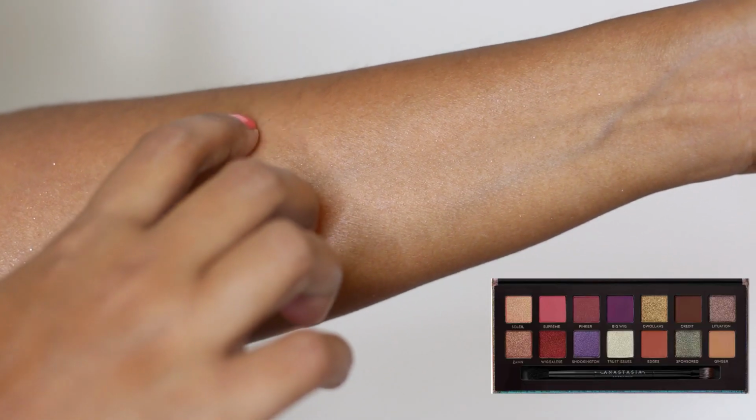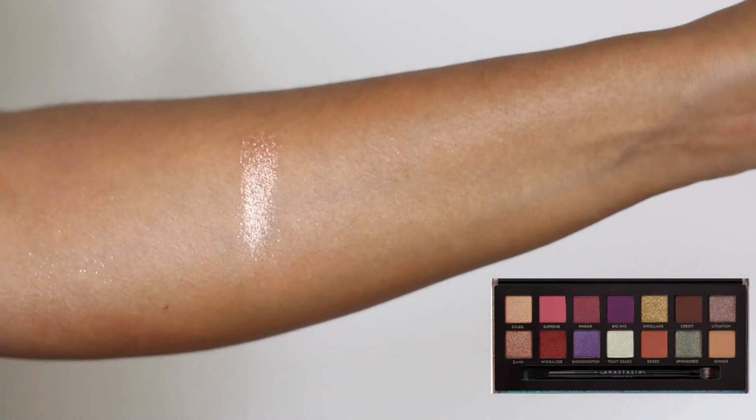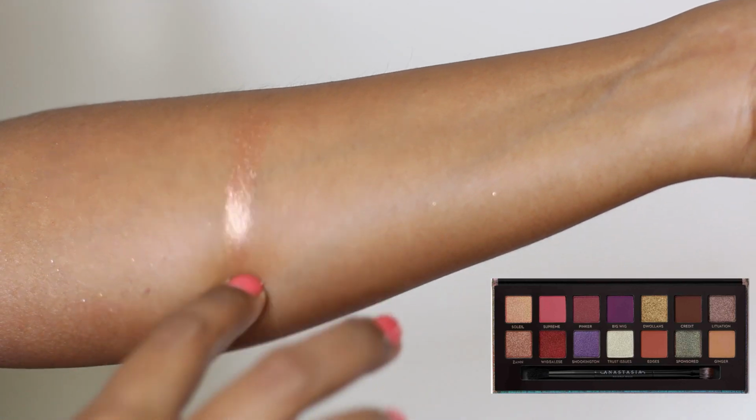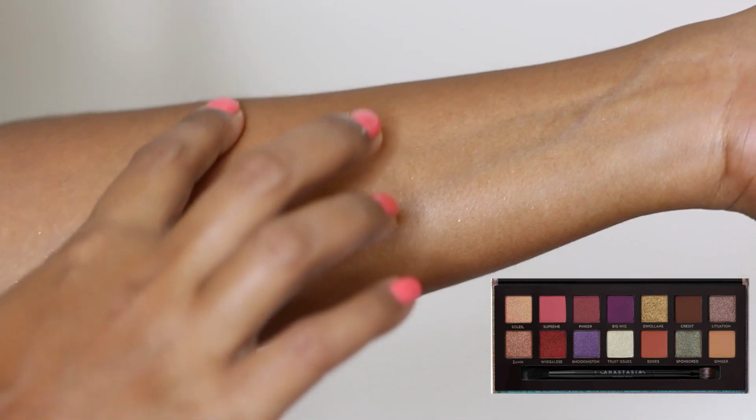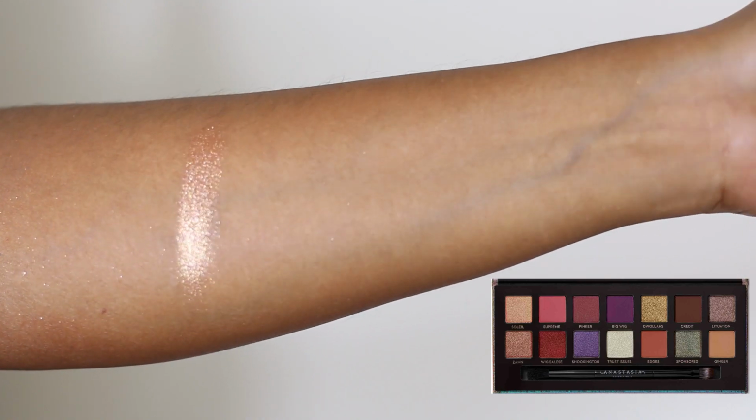Amazing. Next we have the shade Zam, which is a rose gold shade, but it has a lot of nice glittery effect to it. So it's not a flat out metallic shade, it has some chunks of glitter in it. It's super beautiful. It's so pretty. I will create a look with this. I haven't done that for YouTube yet.